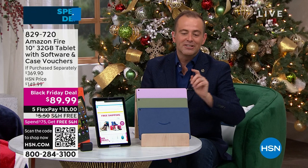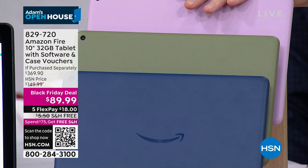The first to sell out is going to be the denim. I have denim, I have olive, and then I have the lilac at the back, which is gorgeous as well. Brand new, sealed in the box.